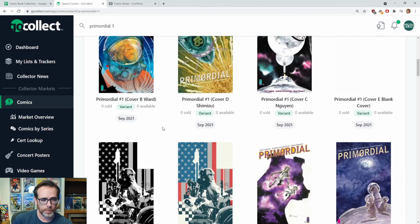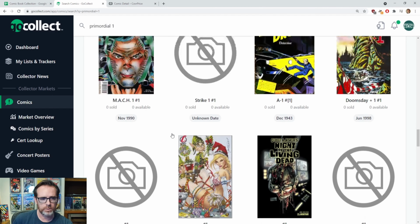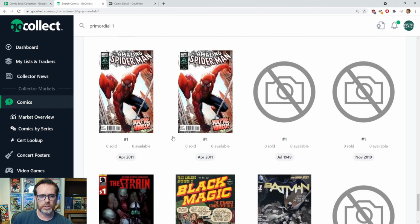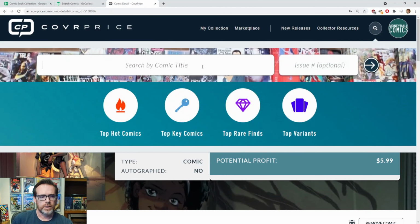So Primordial #1, this particular limited store exclusive, it could show up later. I don't know. But I can't sit here and scroll through 67 pages to find it. So unfortunately, if it's not in the first 2 or 3 rows, I just assume it's not in Go Collect. We'll check cover price. Primordial.